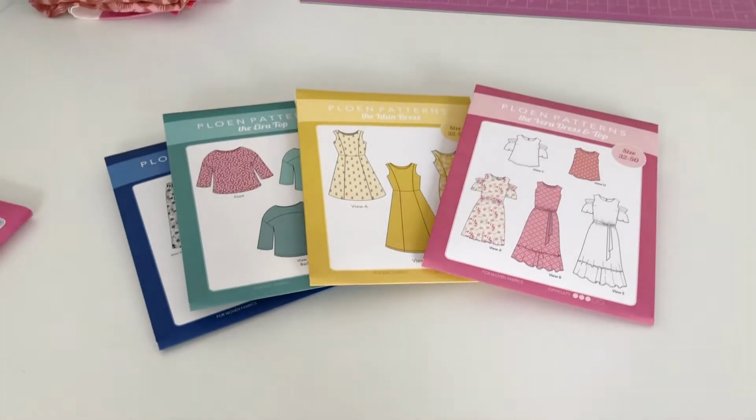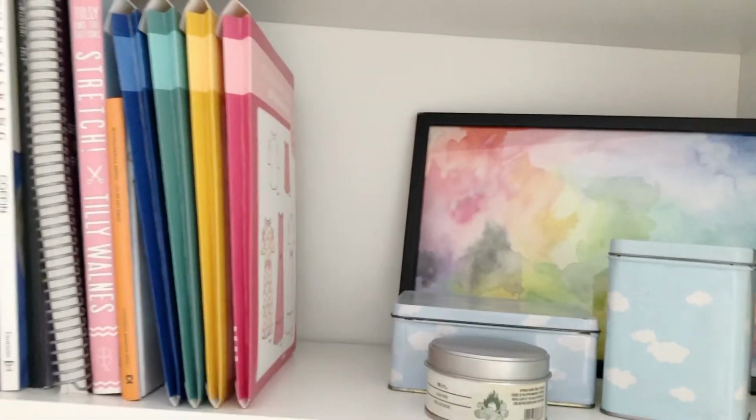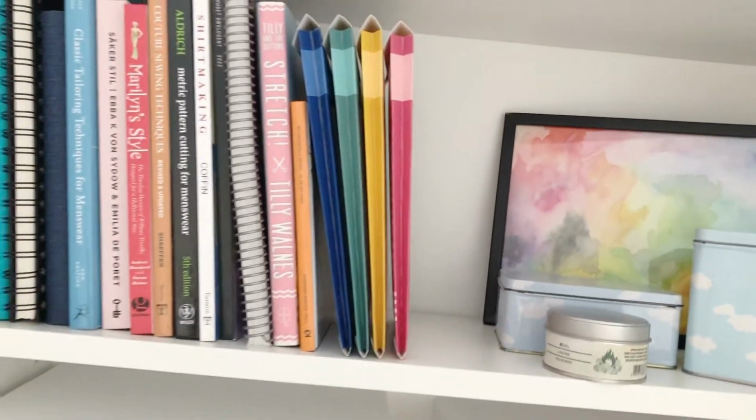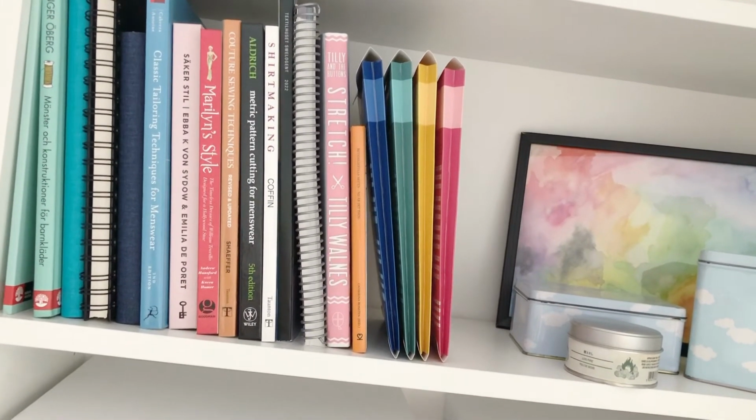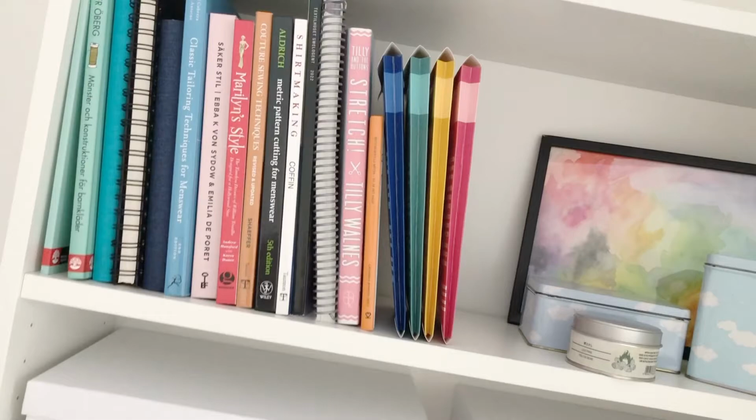Each of my patterns has its own color. So my goal is that I will create a whole rainbow of paper patterns. So you can have them stacked like this, and you will have a whole rainbow. So fun.